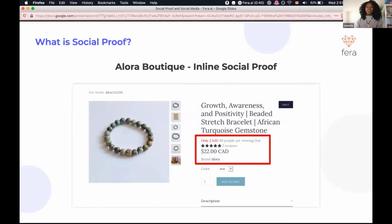Another form of social proof is inline social proof. So that's basically when you tell people, oh, so-and-so just bought this, or there are so many items left and there are 50 people viewing it.